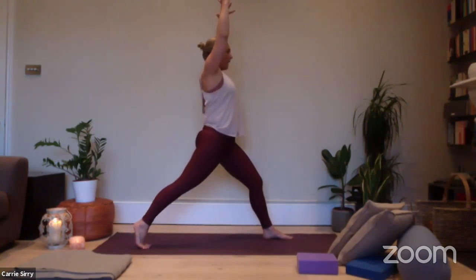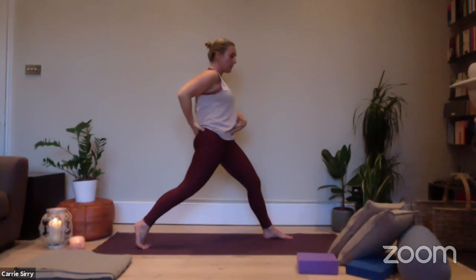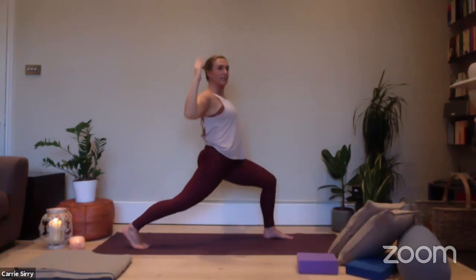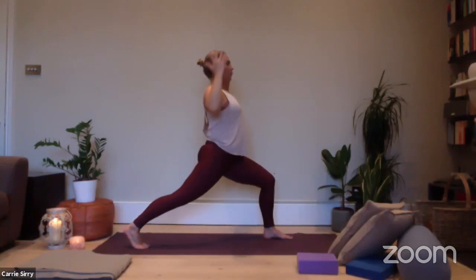And coming up a little bit onto that front leg, so it's not fully straight, just a little bit further. And then tuck the tailbone under, so you're tilting the pelvis forward. And then sink down a bit more into that front knee. And coming into your cactus dips, exhaling, drawing the chest forward.